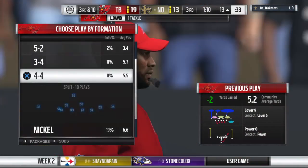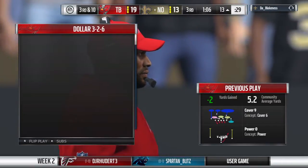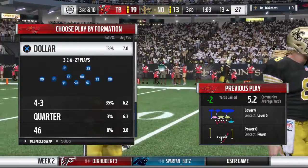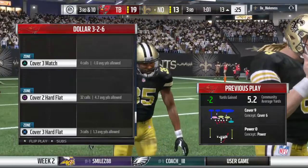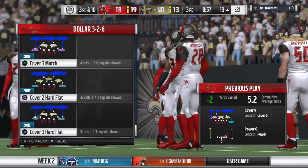Oftentimes when you're not winning at the point of attack for an offensive line, maybe they're getting out-physicaled, spread things out a little bit, make it more of a one-on-one blocking scheme. Then you don't have to win it physically. You just have to win it by position. That may open things up for your running backs.